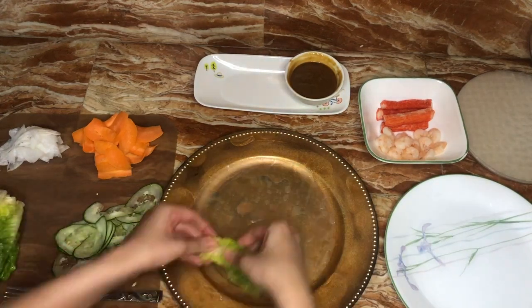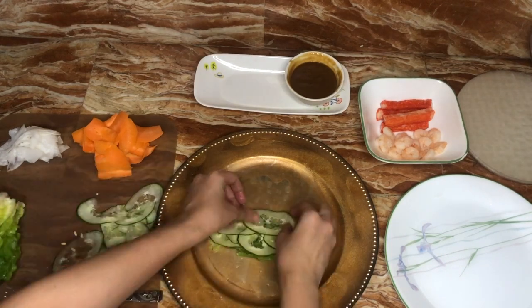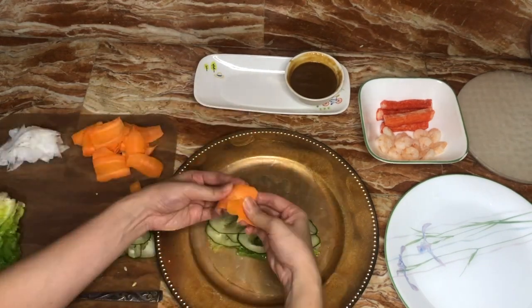Then I put all my prepped veggies, crab sticks, and shrimp in a pile in the middle and fold in the bottom and two sides to secure them in place before rolling up all the way.